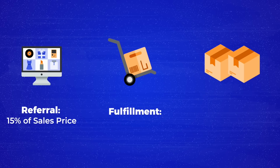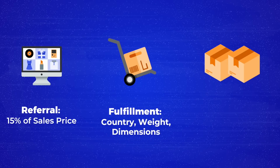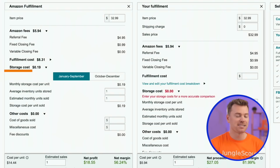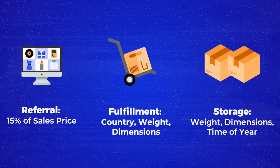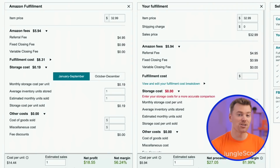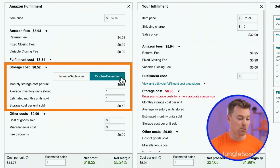The second one here is your fulfillment fee. This is what you're paying Amazon to pick, pack, and ship your products to customers. And again, this is charged depending on the country you're selling in, as well as the weight and dimensions of your product in its packaging. And now this last one here is your monthly storage fees. Just like the last one, this is also charged based on the size of your product, but it's also worth noting that this cost goes up roughly 3 times more in the holiday season than it does throughout the rest of the year.